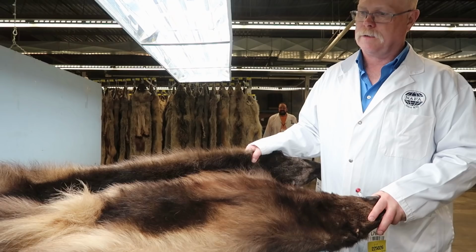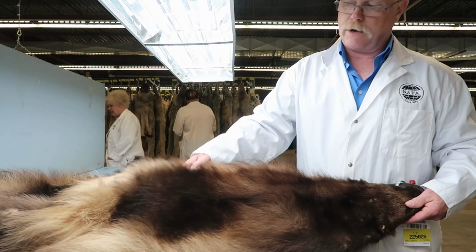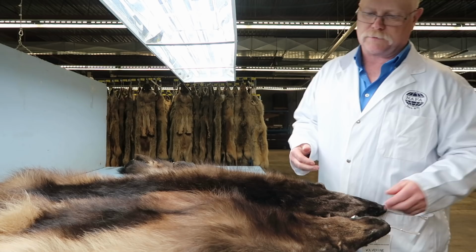So in the catalog, this Wolverine here is marked as an extra pale. And again, it's that patch, what they call a diamond on the back, that makes it more pronounced. The buyers generally like one that's got more contrast on it. This one is a little bit darker, and the diamond doesn't stand out quite as much as this guy here, who is an extra pale.